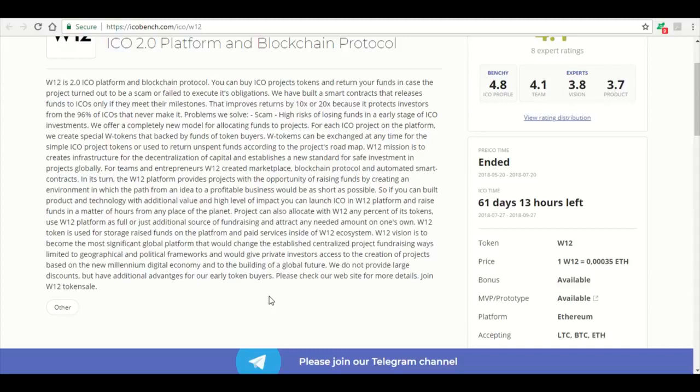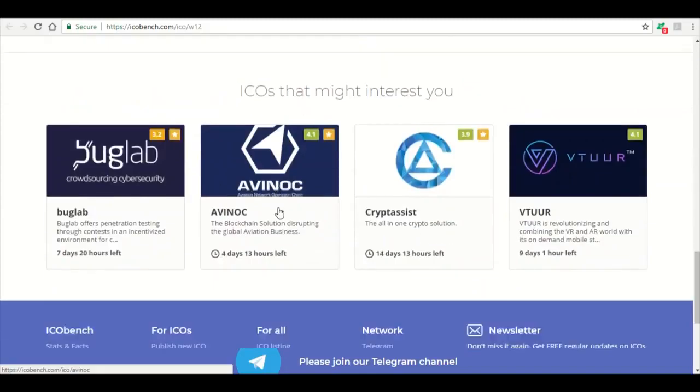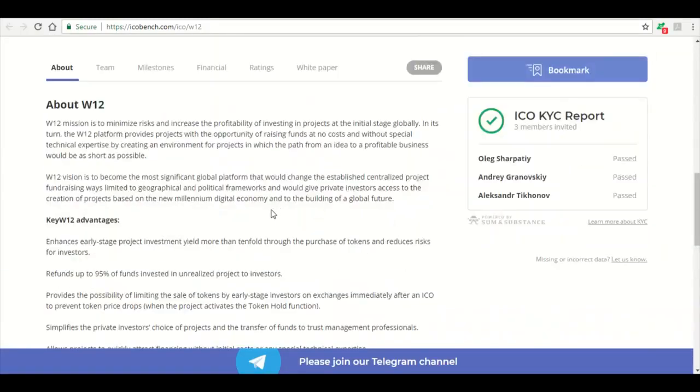That improves the returns by 10x or 20x because it protects investors from the 96% of ICOs that never make it. Now that's just a percentage, and that's a statistic that people like to throw out there. There was an article that came out that said that like 80% of the ICOs that were in 2017 turned out to be failed, or they were scams. Now that range does differ. People say it's 70%, people say it's 90%, people say it's 60%. So it's really, what do you believe?